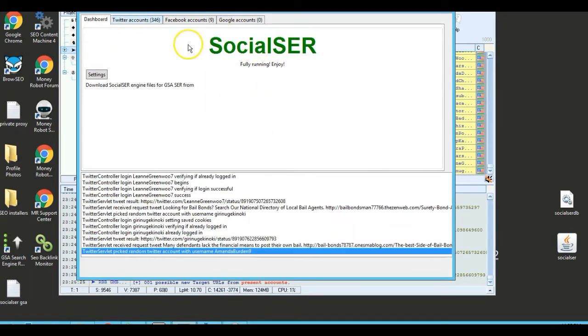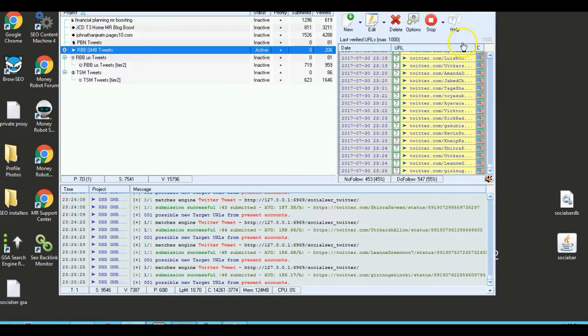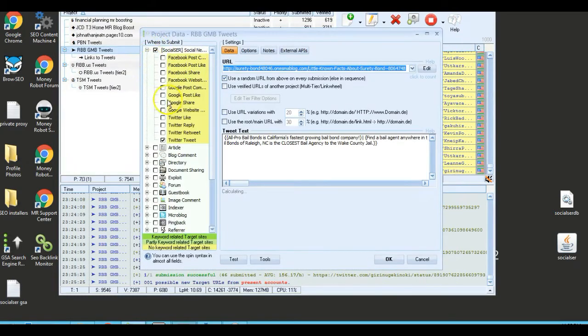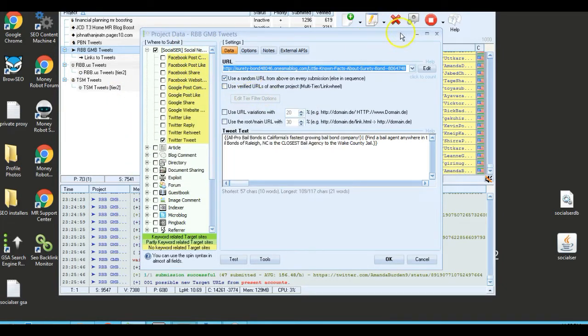You just load up your Twitter accounts and all your other accounts, and then they give you a zip file that has the engines in it. So they give you a file, and you have to just copy and paste these files into the search engine ranker file folder on your computer or your VPS, and then boom, you're all set. You can start posting. It's real simple. It's awesome. I really think this is a game changer for search engine ranker users.